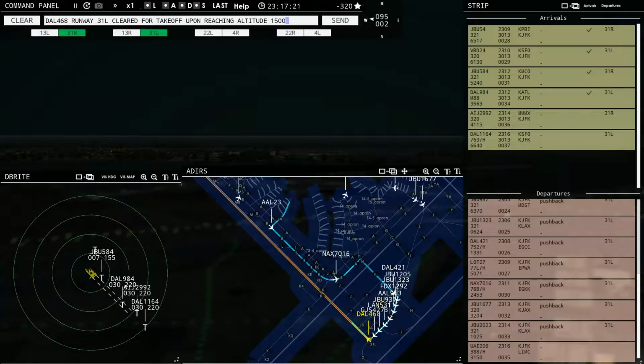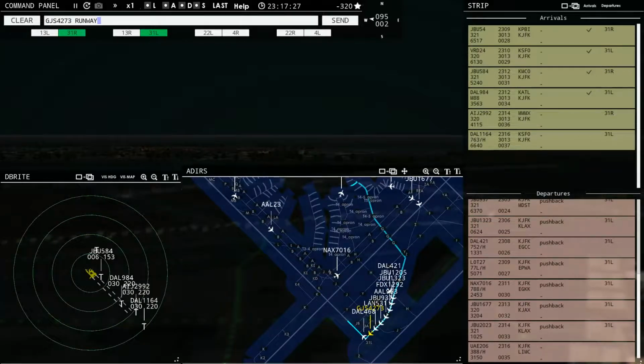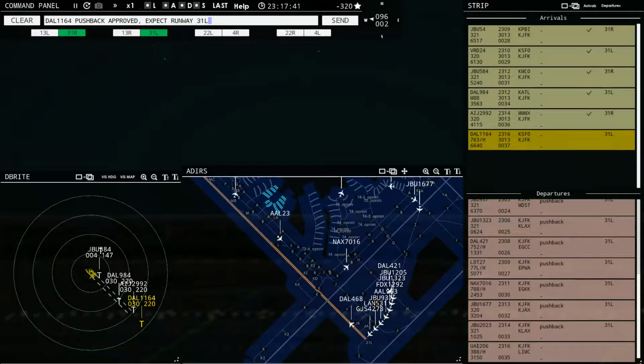Blue 69 Alpha Zetas, your final sequence on the right at Juliet taxi is the British Airways. Bravo, Air Redwood, France from the right at Juliet, monitor 1191. Runway 31 left cleared for takeoff, upon reaching altitude 1,500 contact departure, Delta 468. Cross 4 left behind your company, 1191. Cross 4 left behind company, 91 tower, triple zero.